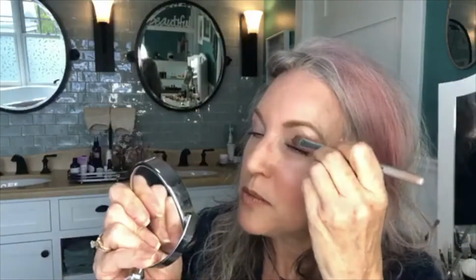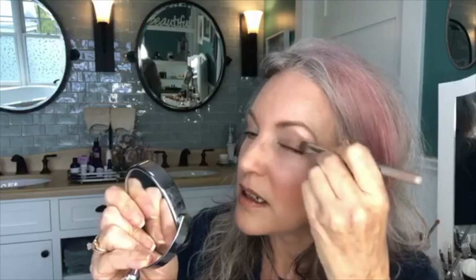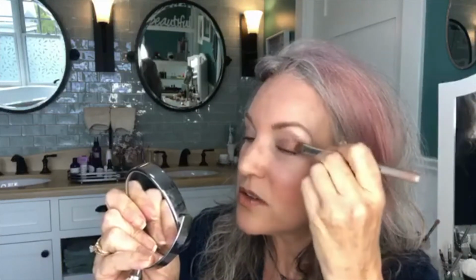I'm going to dip it in Velvet, and I'm going to put it on the movable part of the eye. Now, you could also use this in the crease. I tried that. I was playing with the makeup looks, and I liked it for now.